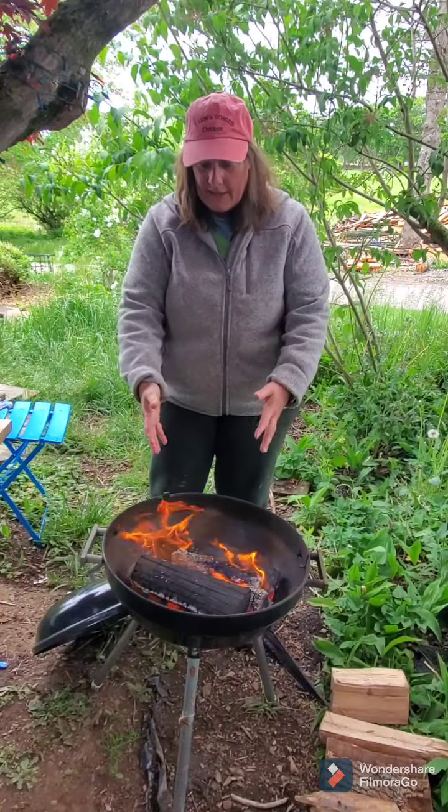Now, I'm cooking on a wood fire, and that sound you hear in the background is Neil running the sawmill. So we always have a good selection of wood available. If you're going to cook on a wood fire, you're not looking to atomize what you're cooking. So you're not going to be using just a bright, hot fire with a lot of flame.